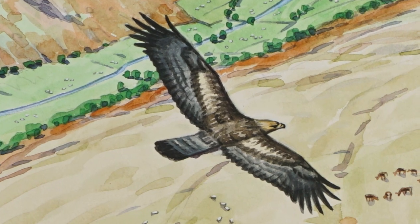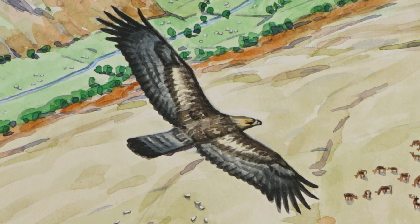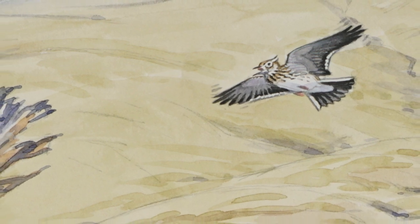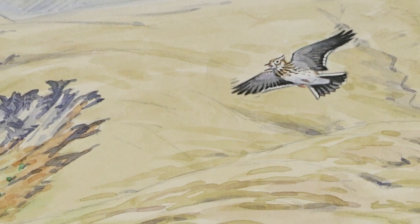Although England's only resident golden eagle was still present in 2011, he'd been on his own for around 5 years, a clear sign of the landscape's poor condition. Elsewhere on the fells, the bird life was very limited. Upland surveys would often record meadow pipits and skylarks and very little else.